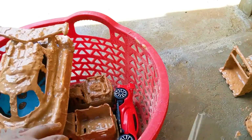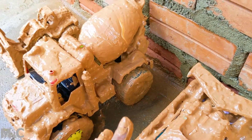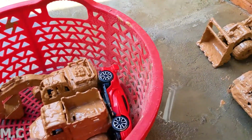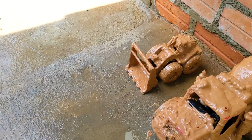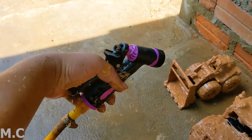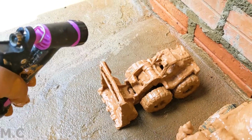Okay, and one more. Yeah, okay, I clean three and I keep right here three for the next time. Okay, I will clean with this one. Yeah, let's do it together. Okay.